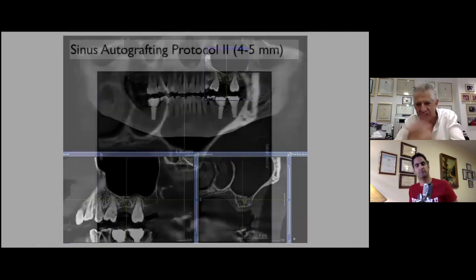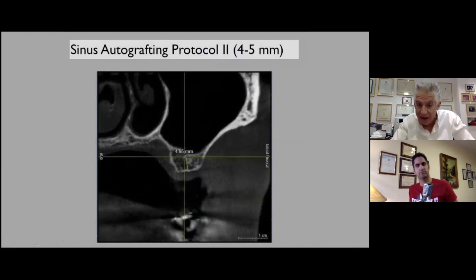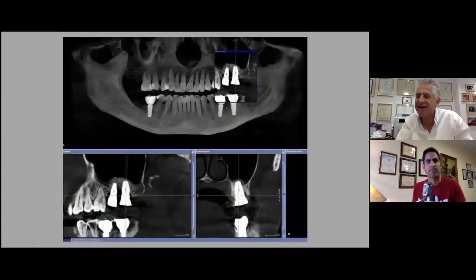We said we've got just under 5 millimeters, lots of width, very good. The bone, have a look at the bone. It looks like trabecular bone, which is nice. You want trabecular bone. So this is the case on day zero. This is the day of the surgery.